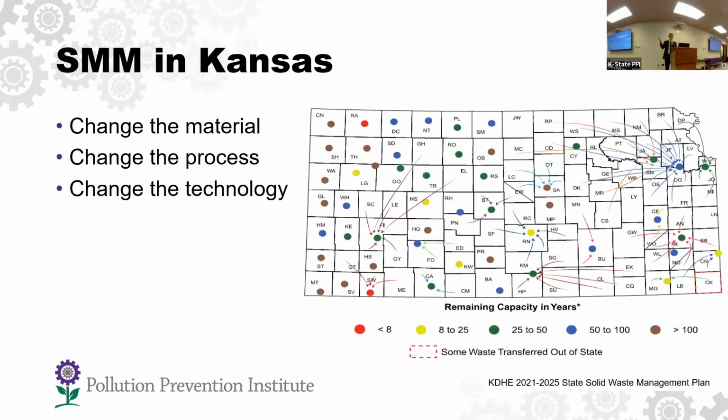Now, Cooper mentioned this earlier, but the 3 things you do are change the material, change the process, change the technology in order to improve something. And why does this matter? This is a map of the different landfills in Kansas, throughout all the different counties, where all the waste is going, and how much life they have left. Obviously, we don't want to be sending materials to the landfill because they only have a limited life. And if the material still has a use, then let's use it. So that's why this matters, I suppose.